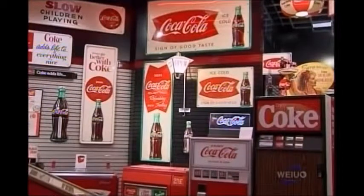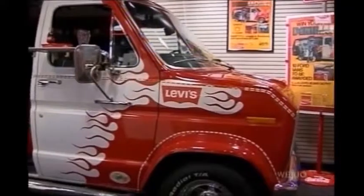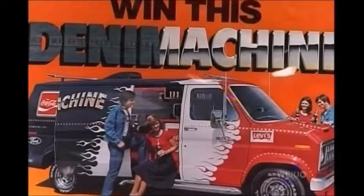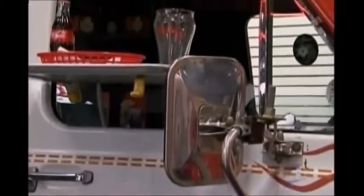David's collection spans 100-plus years of Coke, including the first bottle designs to limited edition items from the 1970s. Coca-Cola Levi's denim machine. This was a contest in 1976. Pepsi was hot on Coca-Cola's tail at this time. And of course the 70s was all about hippies and party vans, and people were making these big vans with water beds in them and things like that. So this was kind of Coca-Cola's answer, and it was a huge giveaway.